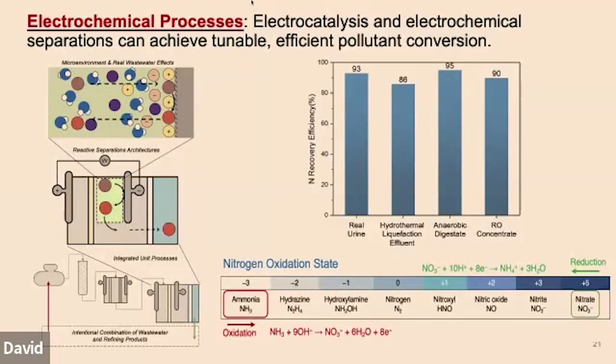In terms of the electrochemistry, we try to use these electrons, like I mentioned, across multiple scales. So on the top left here, we think a lot about what we call the microenvironment and the real wastewater effects. So here, there can be many different cations, anions, organic compounds in wastewater that can interfere with our electrode, shown in gray, and really drive some of our reactions and the observed selectivity. Then we design these new processes and try to focus on how can we control the composition using membranes and when we apply the potential.